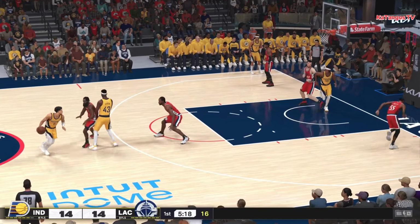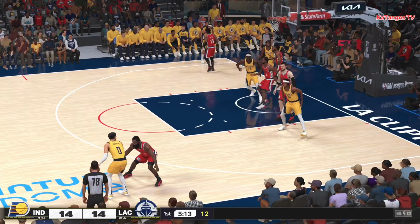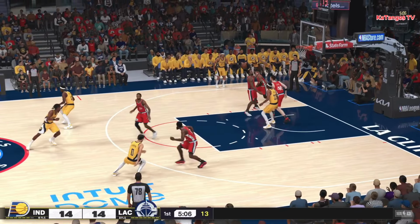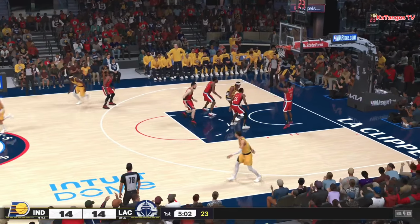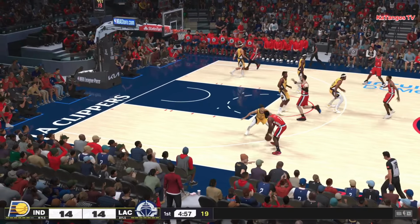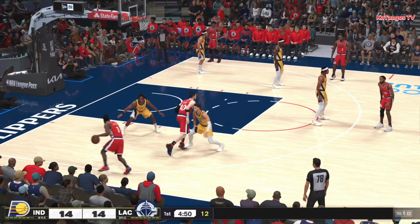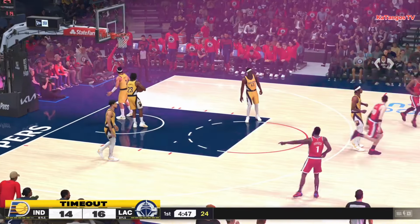Halliburton against Harden. Siakam with a screen on Harden. Halliburton outside. Pass to Turner. Offensive board. Siakam for three. Another miss for him. He's 2 for 6. For Los Angeles, they've got half their attempts to go, 6 of 12. Back to Harden. Zubac with a screen on Halliburton. Shot is good. Off the back rim and in.